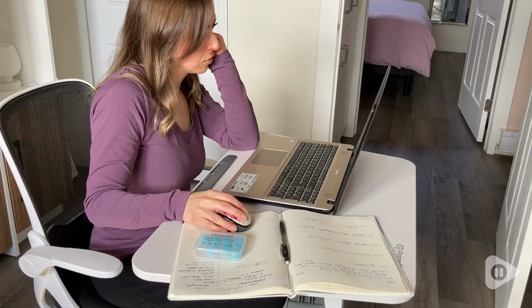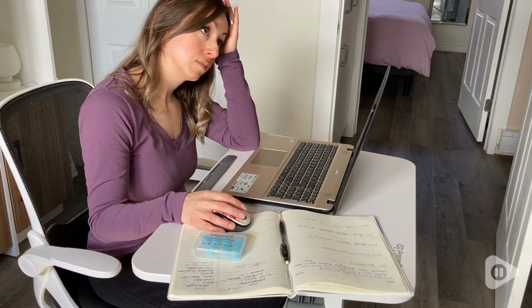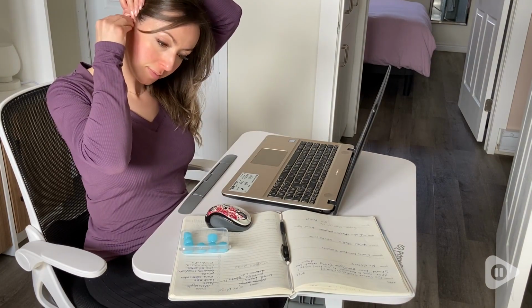In the last couple of years, I've become really sensitive to noise. My husband and I both work from home, which I really love. But when I'm trying to concentrate on something and he's talking or making noise in his office, I do find it a little bit challenging. These earplugs have definitely come to my rescue.